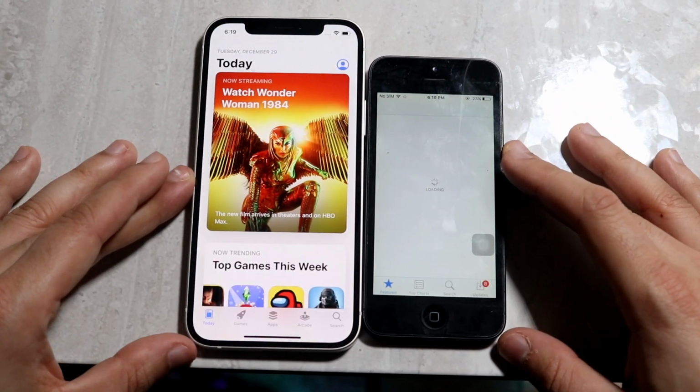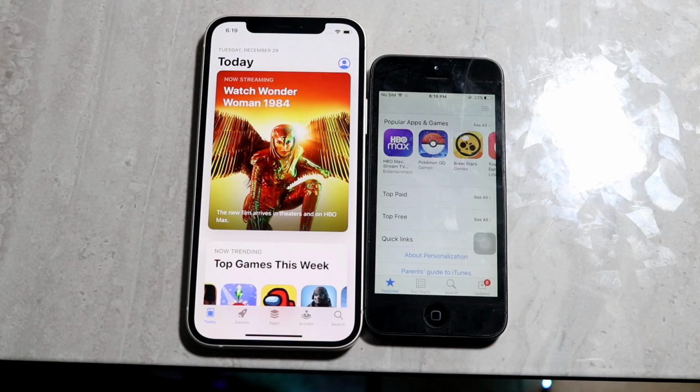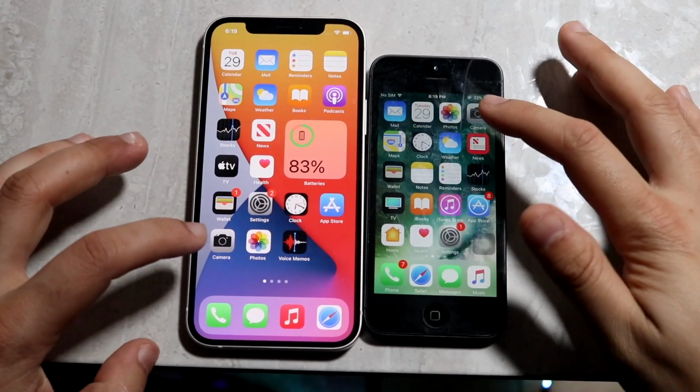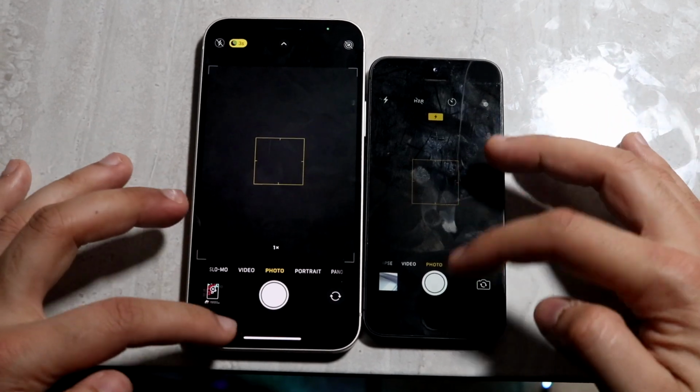And again, look at just the app opening speeds on the iPhone 12 and how much faster it is. I mean, this is pretty insane to me. And the iPhone 5 did take quite a bit of time to get into it. So let's go and start loading up the camera. 3, 2, 1. And even just to click on it, it looks so much faster on the iPhone 12.